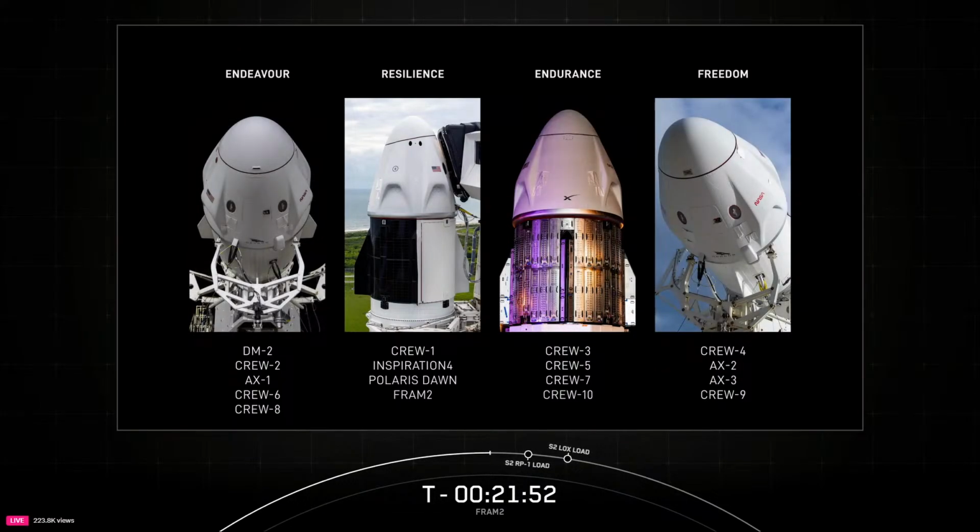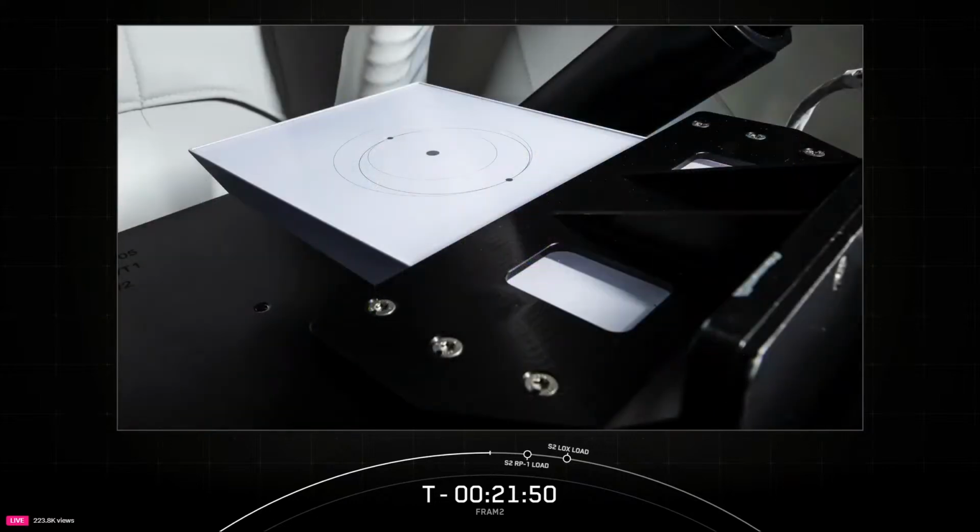And just like on Polaris Dawn, the FRAM-2 crew will have access to high-speed internet in space via the Starlink network. Dragon is carrying what we call a plug-and-play, a device that is linked to a Starlink terminal in Dragon's trunk, which is connected to a router, providing Wi-Fi for the crew. The plug-and-play is responsible for establishing and maintaining a laser communications link with Starlink satellites, which will be in orbit with Dragon. Using this hardware, Dragon will attempt to talk to Starlink the same way Starlink satellites talk between themselves, which is with lasers.